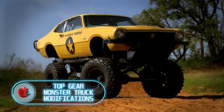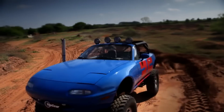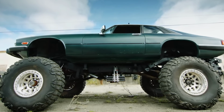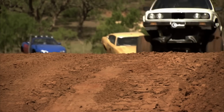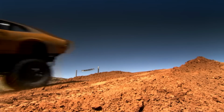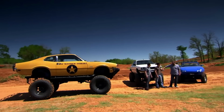Top Gear monster truck modifications. You've probably heard of monster trucks. These are vehicles, most often pickup trucks, that are specifically modified to feature huge wheels, heavy-duty suspension, and a very powerful engine. Such vehicles are created for participation in special competitions, which include off-road racing, jumping over obstacles, and all sorts of acrobatic stunts. Overall, they help create quite a spectacular car show.